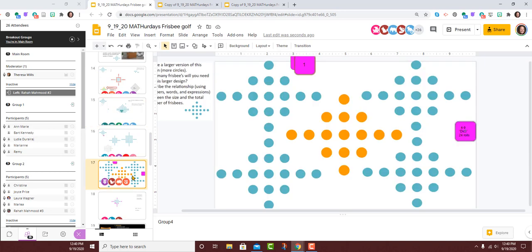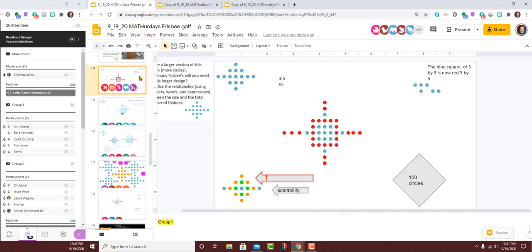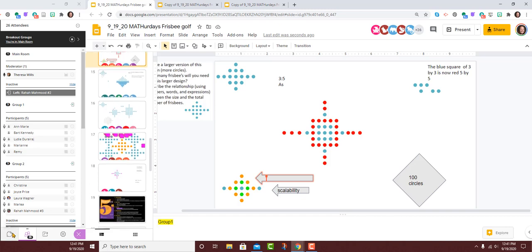I'm going to start with group 4. I'm going to move into group 2, where they said basically multiplying everything by 4, because I wonder if that is still their thinking. I'm going to move then into group 1, and we are going to talk about scalability. So once you start to notice this chunking, how that allows you to multiply for any size. And that is our math talk that we're going to have. Let's bring them all back now.